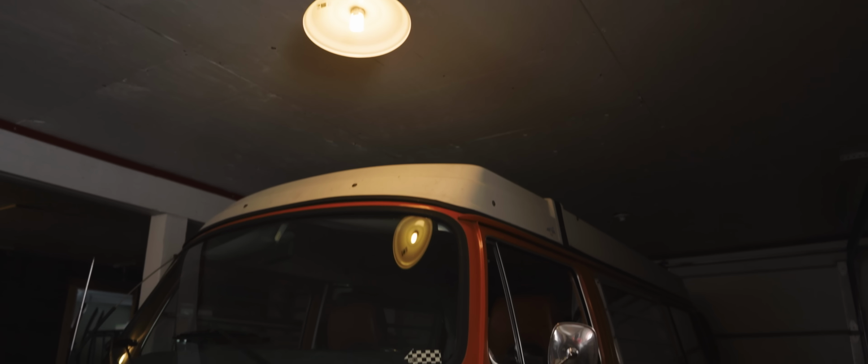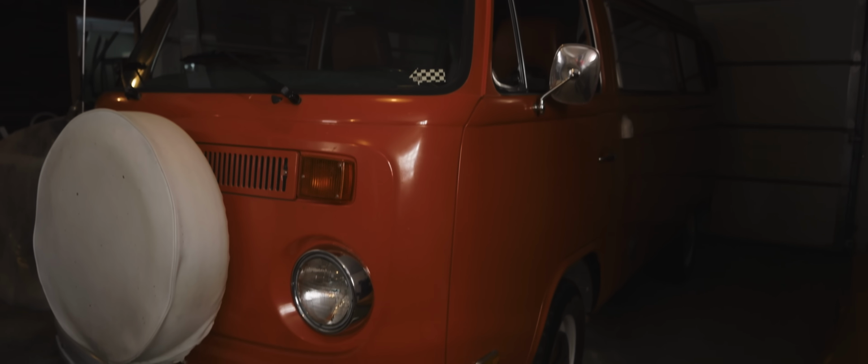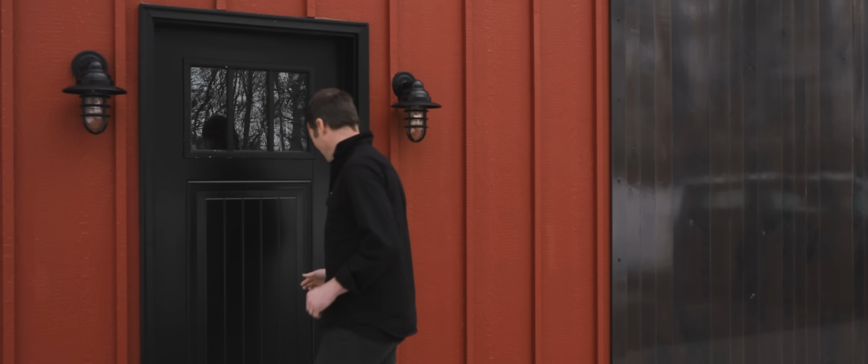I bought this Westie almost 20 years ago, and with my wife and kids, we've driven it across the US 3 different times. So that brings us up to speed on how Runge Cars was started. Let's see what's going on in the shop today.